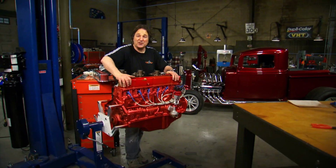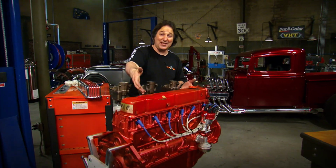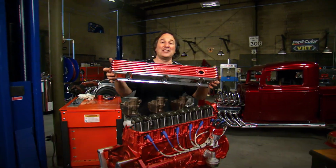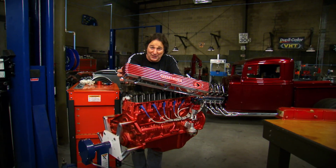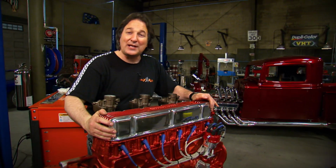The last piece of this puzzle is, of course, the valve cover. Now, since it is such a prominent part of this engine, it's got to be something cool, and it is. We've got this big finned aluminum Offenhauser from Speedway Motors, and as you can see, with a little detail painting in between those fins, this thing really pops. The best part is, it just slides right in place of the stock one.